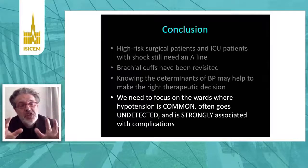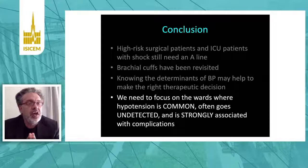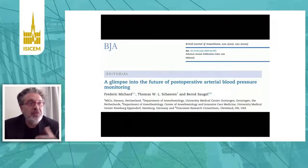But I think the key message of my lecture is the following. We need to focus now on the wards, where hypotension is common, often goes undetected, and is strongly associated with complications.